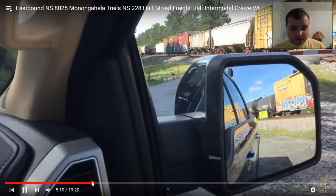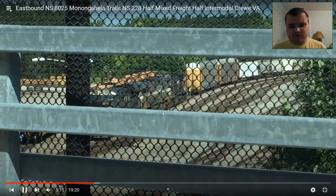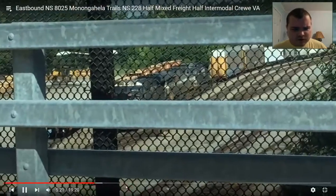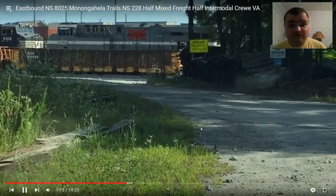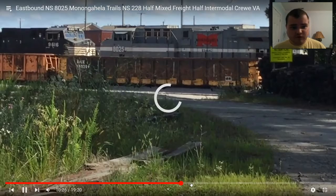Okay, I don't know why I had to keep these, but oh my goodness, look! Look who's taken from the bridge. It's NS8025. That is so cool and unique. And look what I did on the other side of the yard. I even got to film it. Parked in the yard. I can hear the engines.